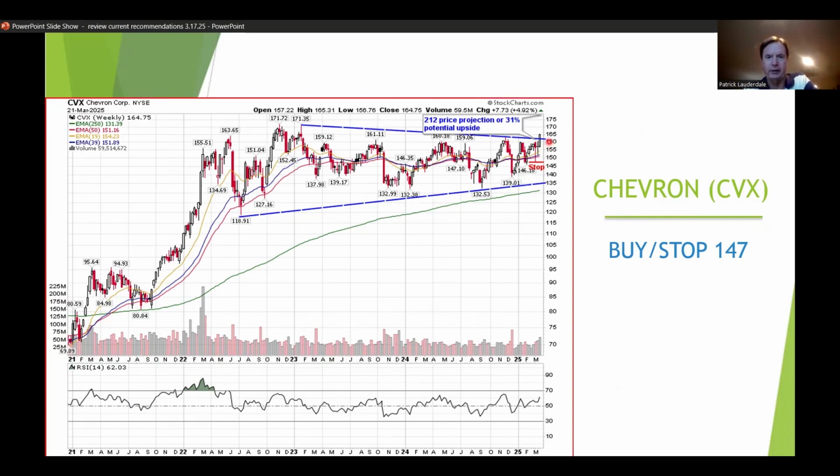So we had a breakout on Friday. For the week, Chevron was up almost 5%. So I hate chasing this, and I would scale into this position. I'm hoping crude is down tomorrow and Chevron is down tomorrow. I'll be buying it more aggressively. If it's here or higher, I'll buy a little bit, but I'm certainly not going to load up.